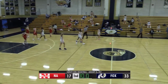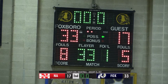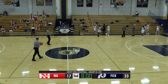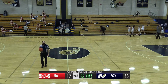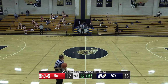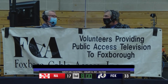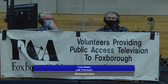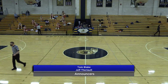Okay, we got 33-17, a much more competitive game than the score. North Attleboro needs to finish down low, and it could be a much tighter game. North Attleboro has had a lot of pick and rolls and backdoor cuts for short hoops, but hasn't been able to capitalize. And I think the big thing is Foxborough's made some very good outlets, leading to a lot of fast breaks, steals, and easy points. So we're going to let you guys go. We'll be back in a few minutes with the second half.